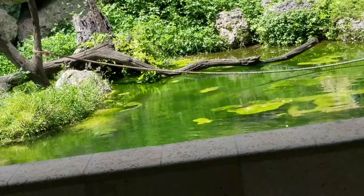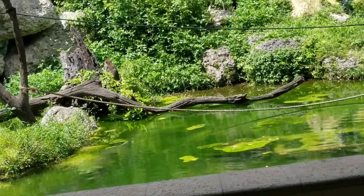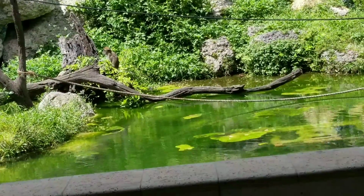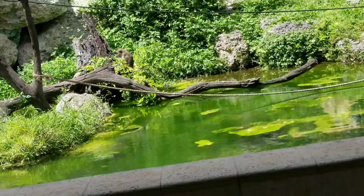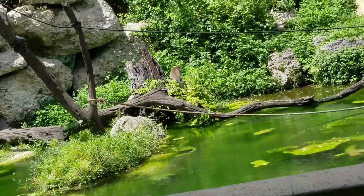Do you guys see the lizard up there on the rock? He eats the leftovers. He gets the egg leftover. And sometimes the monkeys play with him, and he doesn't really like it. He'll run. You can see the little ones. They're very curious about the lizard.